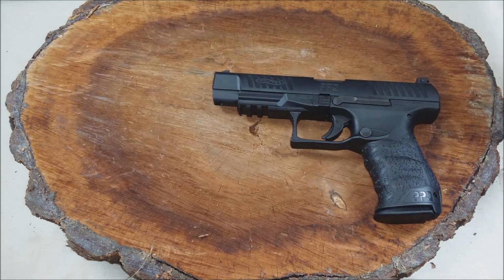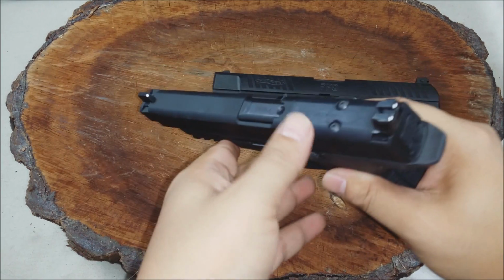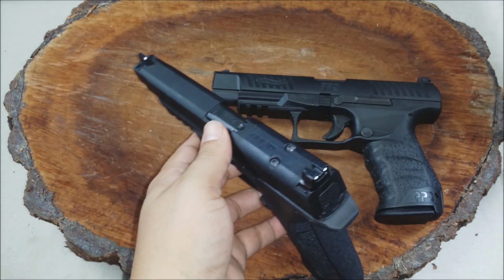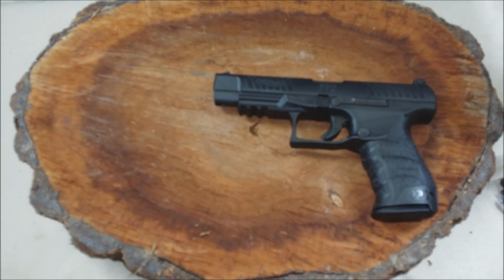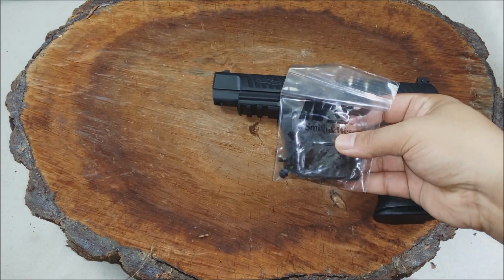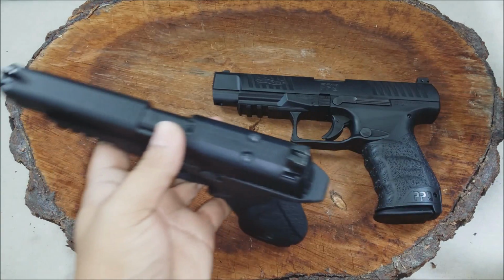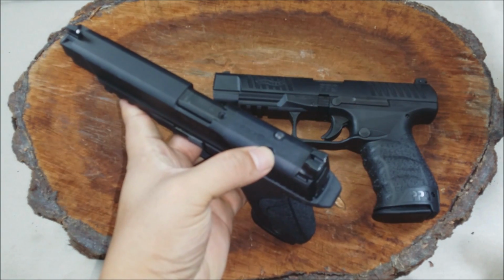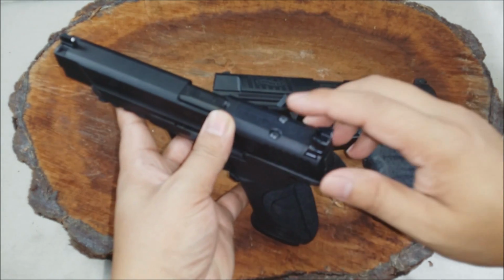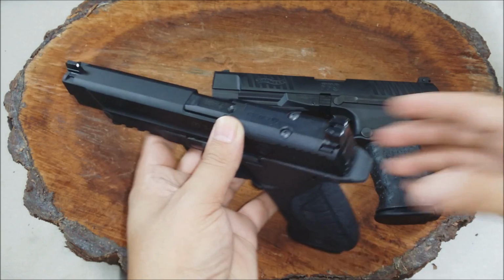Core, guys, like I mentioned before, stands for Competition Optic Ready Equipment, and the reason being is the top of the slide is already drilled and tapped for a red dot, whether it's a reflex or micro red dot, whatever. It comes with a bag here, and what that'll do is it's supposed to fit a large majority of the red dots out there. So you'll remove the Allen bolts here, and then you'll put the plate on top of here, and then you'll put the red dot right on top of it, and then basically you have a pistol that's ready to go for competition.